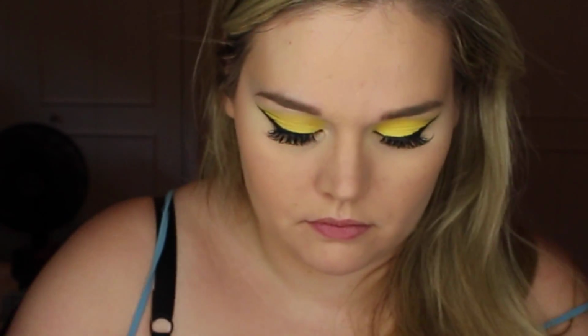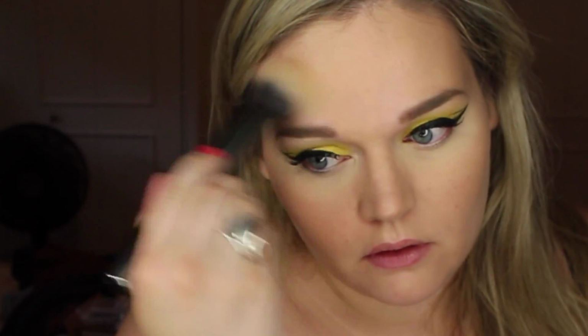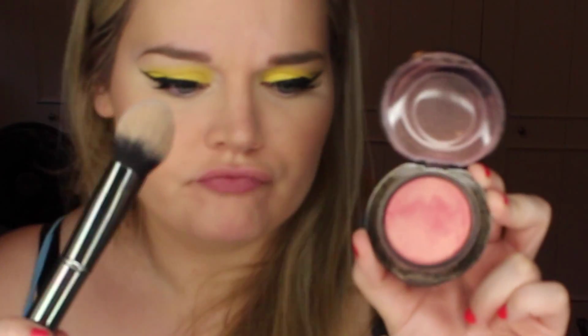But I'm really doing this just because my face needs some color, otherwise it is way too pale. And I love the Mineralize Skin Finish because it's meant to replicate skin rather than like a warmer bronzing powder, which is too warm and can make you look like a little bit of an Oompa Loompa. So if you want to overall darken, I like this.